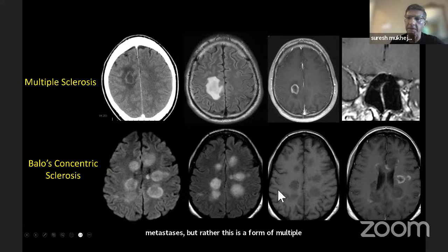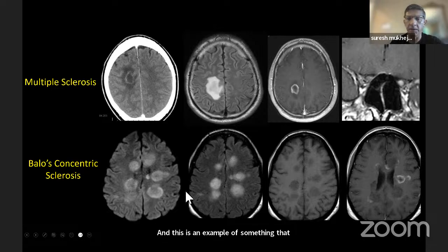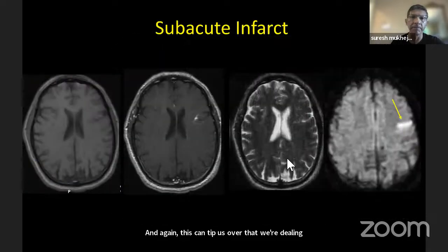And this is an example of something that can be confusing. This was Balo's concentric sclerosis. Sometimes the imaging findings can be difficult, the clinical history can be difficult. But again, here we see these incomplete margins of enhancement, and notice the location. They are along the periventricular white matter. So in metastases, we would expect to see a full rim of enhancement. Rather, we see the segmental peripheral enhancement. And again, this can tip us over that we're dealing with a demyelinating process as opposed to a tumor.